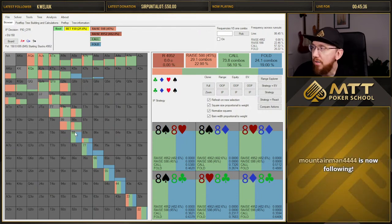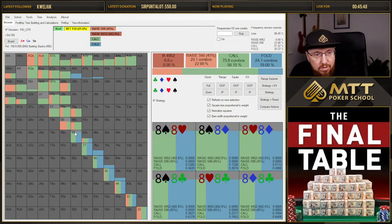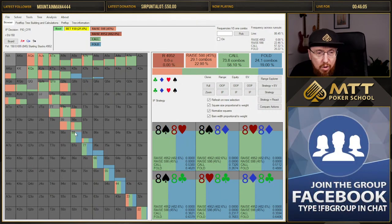It kind of goes back to, shout out to Mountain Man 4444 for the follow, what we were saying earlier. If you line check, you're going to miss some key learning, right? So in this spot, these aren't even under pairs really, are they? Because that would be kings. Just low pairs, basically. I think there's this tendency to just see this as a fold and fold all the time, right? But you'd be way over folding if you fold all of these pairs 100% of the time.